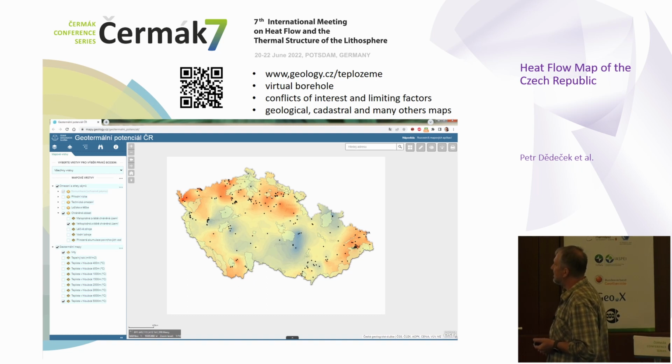There is a map in the depth of 5 kilometers, and these places with uniform color are some nature protected areas. It's possible to combine with a geological map, with some cadastral maps and many other maps. And everybody can create something like a virtual borehole, because if you fill in the address, or if you fill in the coordinates in this square, you can get a temperature profile in this place.